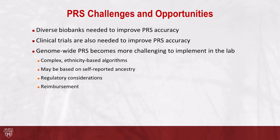Also, these ethnicity-based algorithms are difficult to develop and complex, and if they're based on self-reported ancestry, we may not get it right. So if we're going to do genome sequencing, we may even have to use the genome sequence to determine the actual ethnicity of the patient.